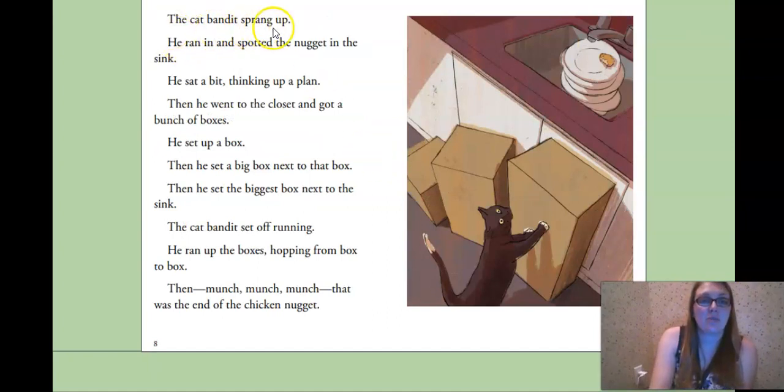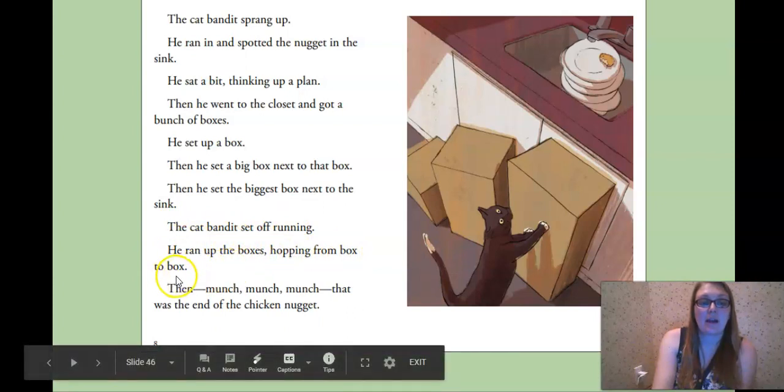The cat bandit sprang up. He ran in and spotted the nugget in the sink. He sat a bit, thinking up a plan. Then he went to the closet and got a bunch of boxes. He set up a box. Then he set a big box next to that box. Then he set the biggest box next to the sink. The cat bandit set off running. He ran up the boxes, hopping from box to box. Then, munch, munch, munch. That was the end of the chicken nugget.